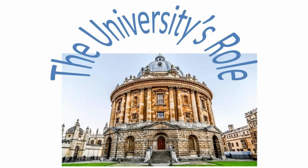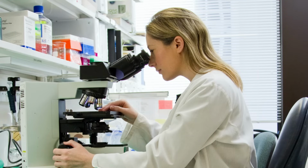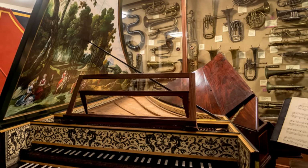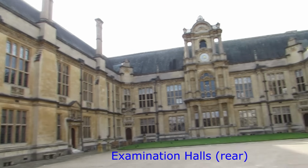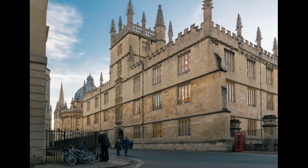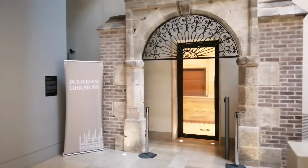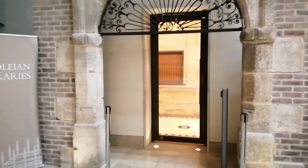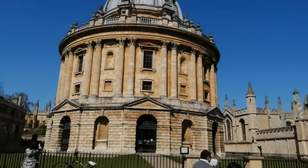What's left for the university to do? Plenty. It supplies the lectures, the lecture theatres, the laboratories, music rooms, and so on. It sets the major exams, marks them, and awards the degrees. It also manages the Grand Central Library, the Bodleian, with its massive collection of some 13 million books, plus a wide range of reading rooms, including the Radcliffe Camera.